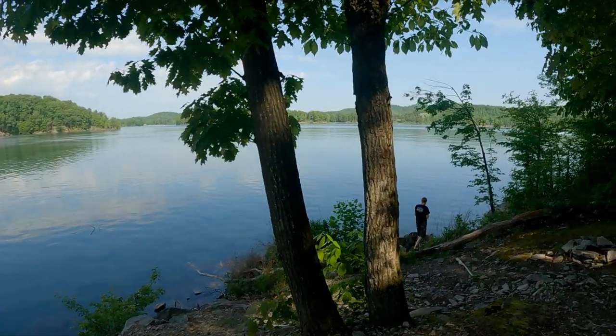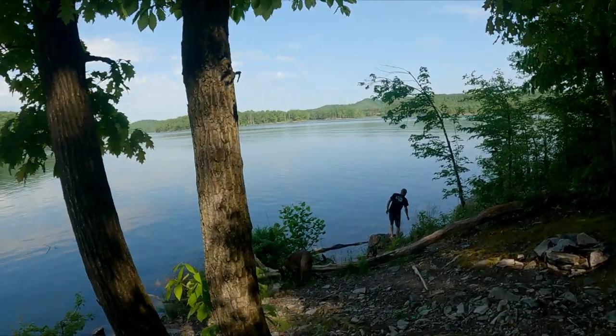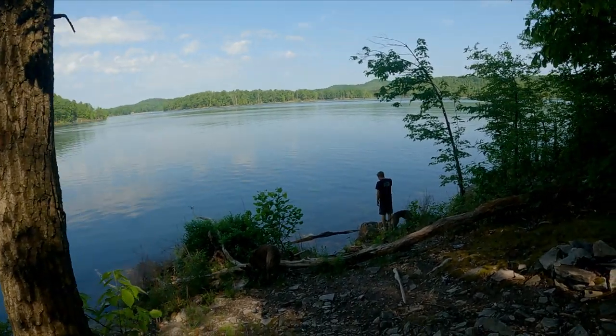The Somerville Dam in West Virginia. We just left our boondocking spot, which was just about 5 minutes away from where we are now. And we have an awesome place to swim in the lake. See how the doggies enjoy it.